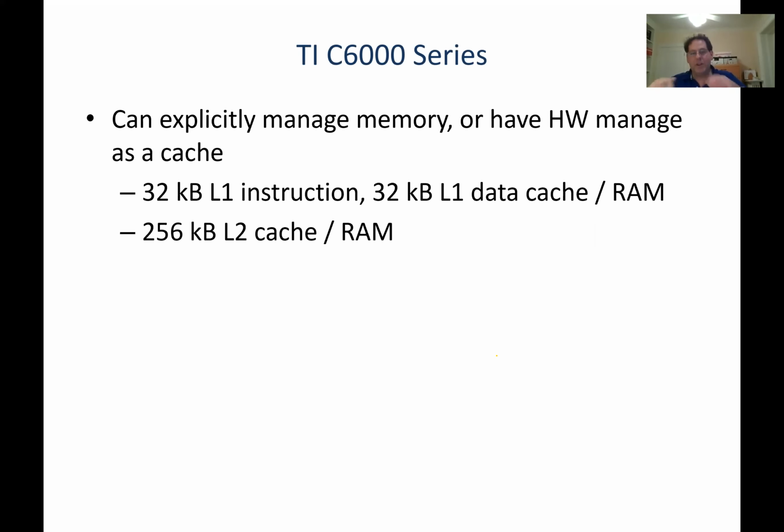So basically, as chips get more complicated, it's most efficient to let the programmer manage everything. But as the chips get more complicated and the programs get more complicated, sometimes it just becomes infeasible. So you see the more complicated chips start adding in more hardware management.